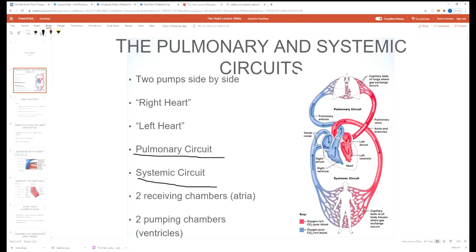Let's go all the way back here. I do just want to mention that the right heart has less muscle in its walls because it pumps blood at a much lower pressure. It's just pumping blood to the lungs and back. Whereas the left heart needs to pump blood all the way to your big toe and your finger and the top of your head and back. So it needs to pump at a much higher pressure, much more forcibly.